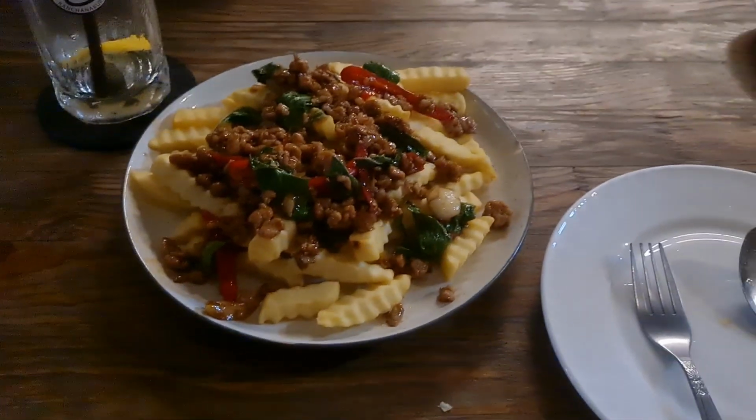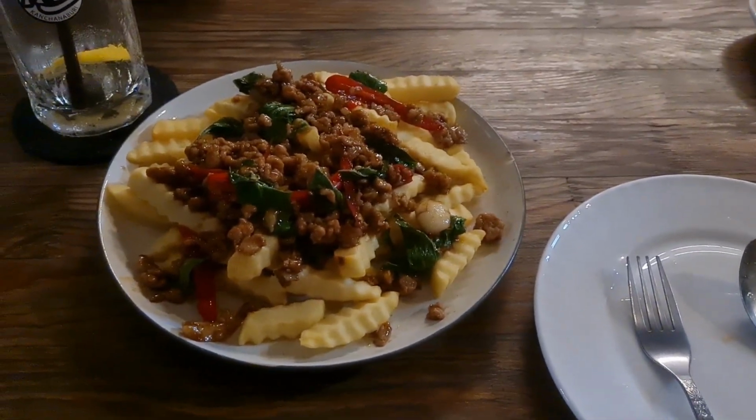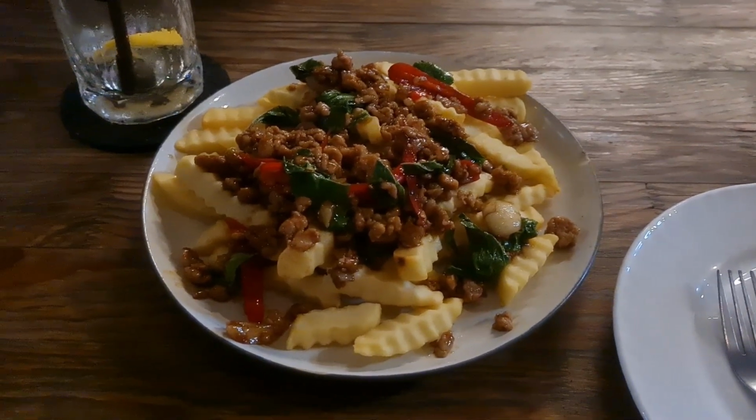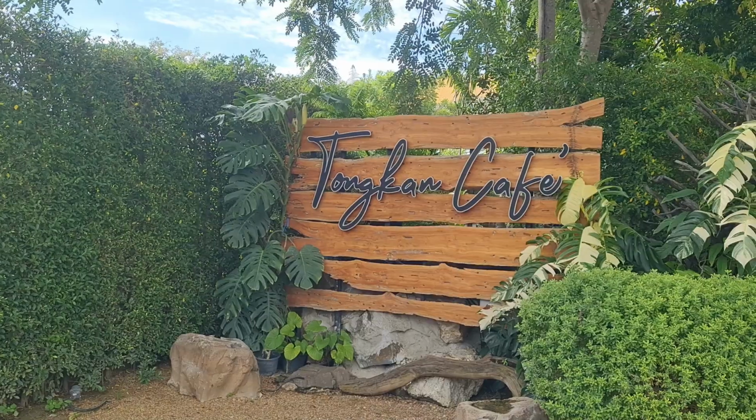So this marvel is pad kapow and chips. Something that I've never had before. It was really nice. Quite a surprise. Would have been nice with a fried egg on top, I have to admit. And that was at the Ave Thai Food and Goodbeer restaurant.